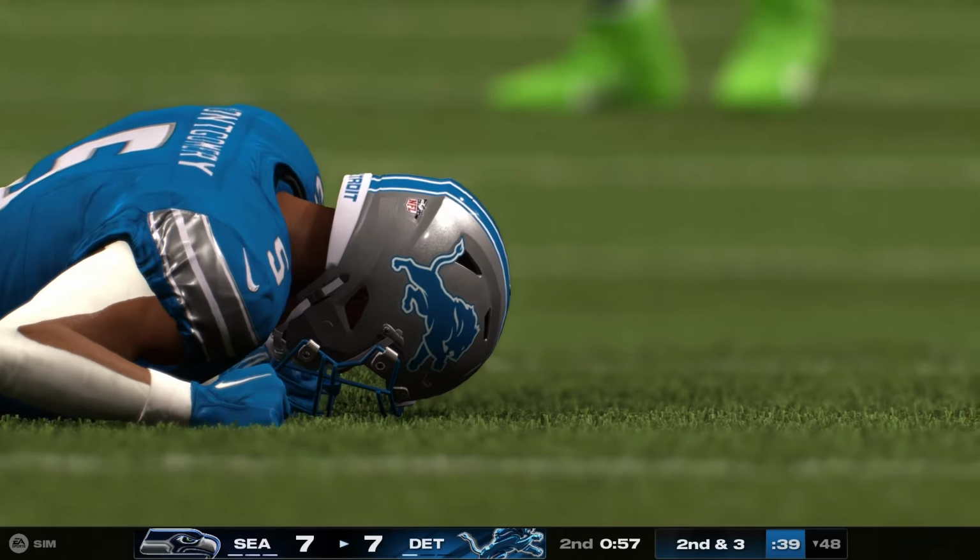Reynolds now on the return. And he'll be brought down past the 25. Decent field position to start this drive. The Lions offense looking to get back to work as we begin this 3rd quarter. They trail here by a touchdown as this drive will start with a 1st down. They move Laporta, sending him in motion.